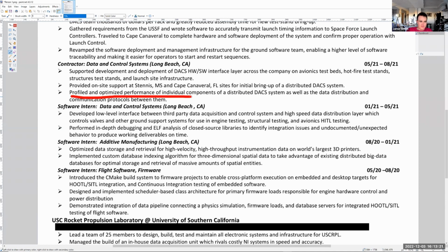Profiled and optimized performance of individual components. Like that's cool to see, but I also could see a lot more detail. Like what were these components written in? What did you use to profile them? What was the data distribution and communication protocol? So long as you're allowed to share it, then that's really useful to see.